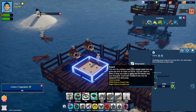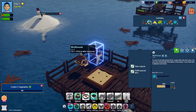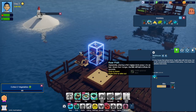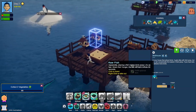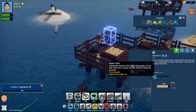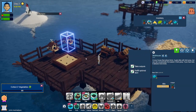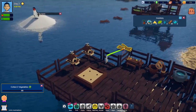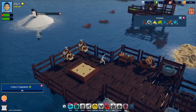Do we have seeds? Yeah, we have seeds. Good. Okay, it's just gonna give us seeds. We can use raw fish. Placing a fish makes birds poop 1.5 times faster. Given their hunger, the fish will last a whole 60 seconds. Oh, okay. Run over and get it. Come on. Okay, nice. We have a penguin over there.